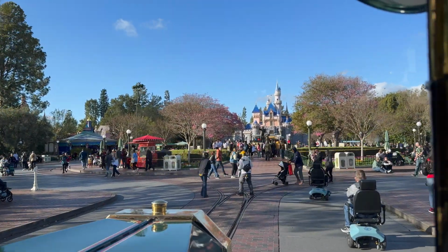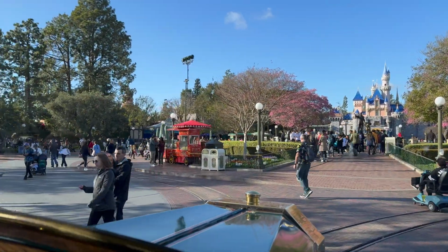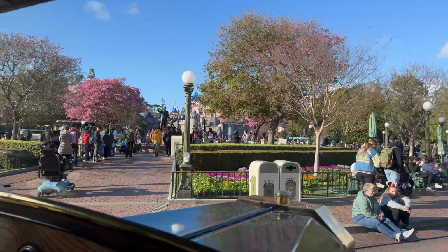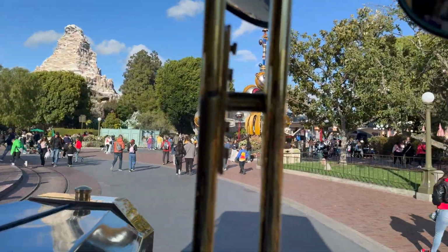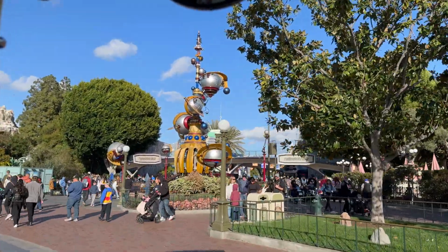Over to our far left are the two gateways to Frontierland and Adventureland. Right in front of us is the Astro Orbiter, getting ready to blast off in front of Tomorrowland. Wait, visit tomorrow? Okay.